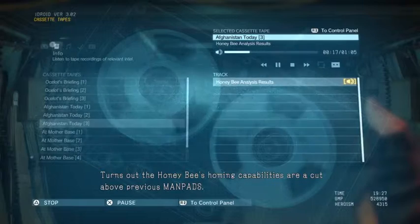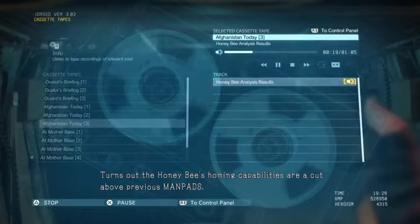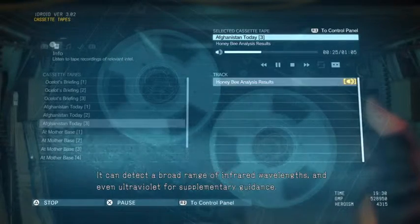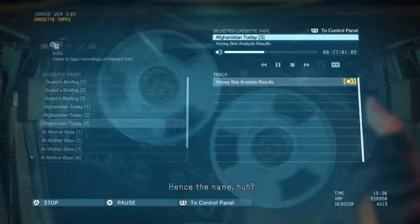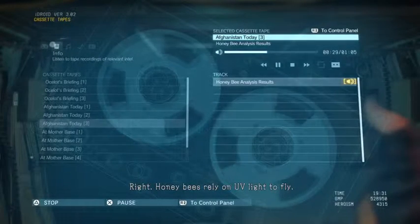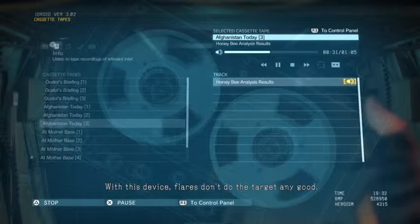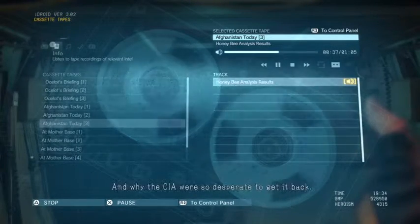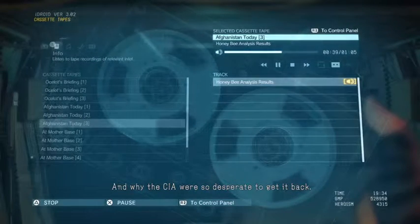Turns out the honeybee's homing capabilities are a cut above previous MANPADS. It can detect a broad range of infrared wavelengths, and even ultraviolet for supplementary guidance. Hence the name, huh? Right. Honeybees rely on UV light to fly. With this device, flares don't do the target any good. That's why the Soviets are losing so many gunships, and why the CIA was so desperate to get it back.